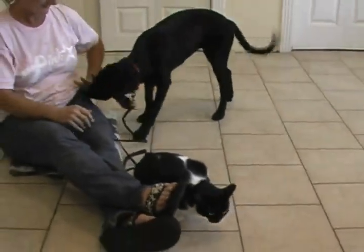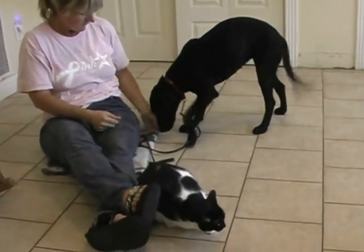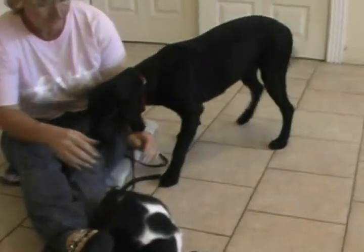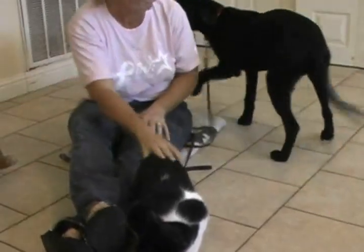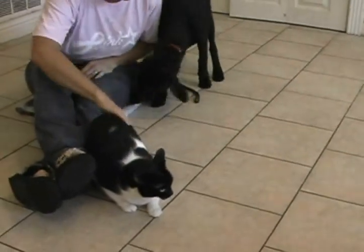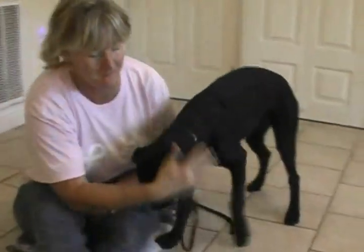Rose is only concerned with the treats in your pocket, apparently. That's the last one. No more. See, there's no more. She's checking in her pockets. See that kitty, Rose? Look at that kitty. She doesn't care at all about the kitty being there.